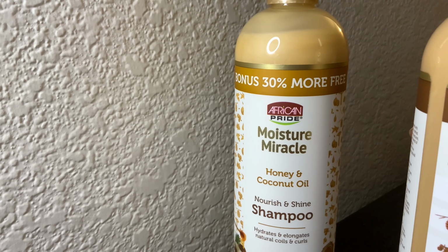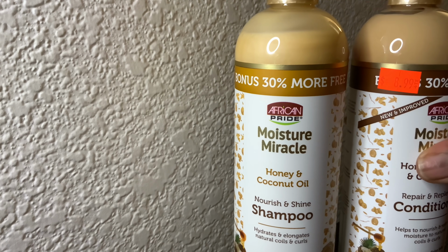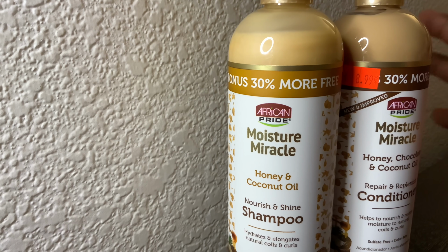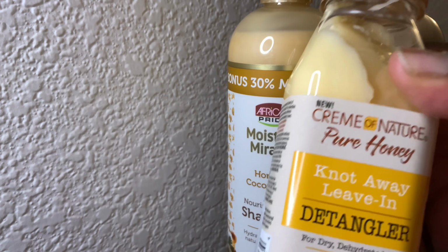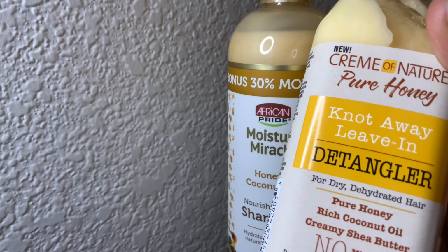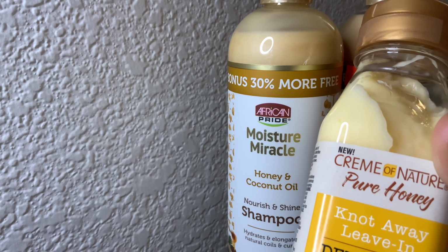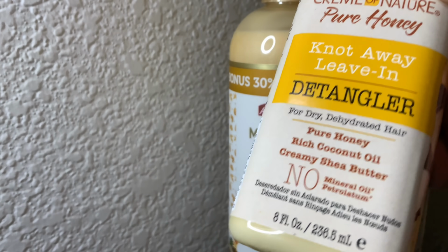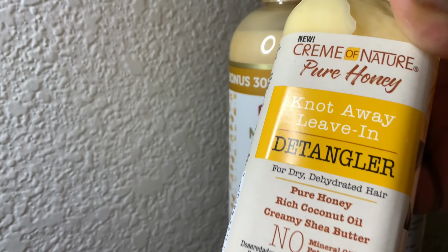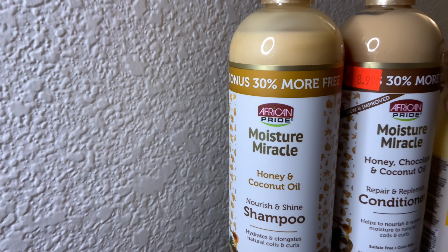And I mean, it does smell like coconut oil, the shampoo, the little hint of chocolate, but it's like that bomb chocolate that goes on that sexy brown skin. And then I also got some of the Cream of Nature Pure Honey Leave-In Conditioner, Detangler, because I feel like my hair is so dry right now from just not taking care of it, moisturizing it. But like I said, I have to be more persistent on everything, so I'm about to be more persistent on my hair. So this one was $7.99.